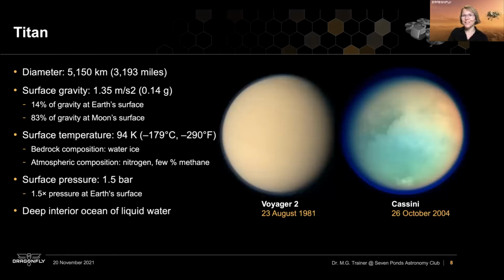Some more fun facts about Titan. The image on the left gives you the idea I've been describing of that fuzzy orange ball, which is really us seeing all those particulates in the atmosphere and not seeing the surface. But if you look in the right wavelengths of light, you can see through that haze, and you can see to the surface. That's the image on the right that was taken by the Cassini orbiter. The surface gravity is about 1/7 of Earth's surface gravity. And I mentioned that it has about 1.5 times the surface pressure.